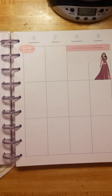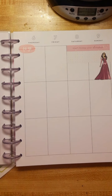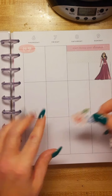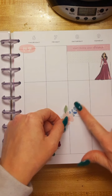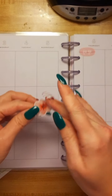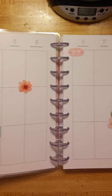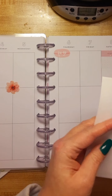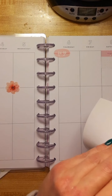I also have a few, not many, I have like two, all of two flower stickers that I want to use. And I'm going to go ahead and put this one like this. And over here, we're going to put this one right here. Now, if you didn't know, you can always mix stickers, different kinds of stickers, different sticker books. It doesn't much matter. I only have a couple of these ones left from my Disney Princesses ones that I was using last year.